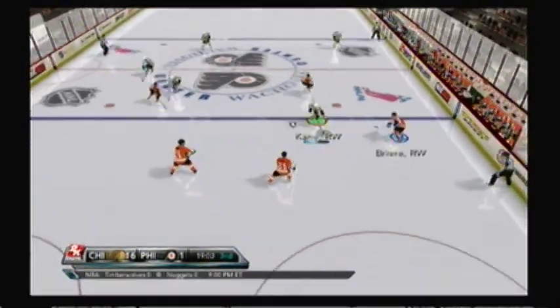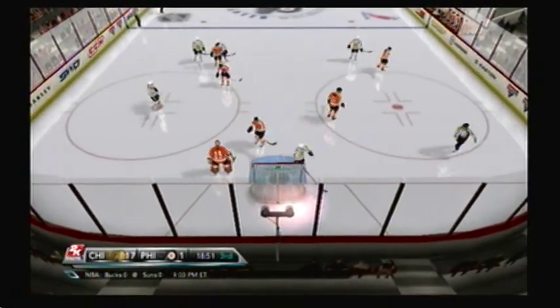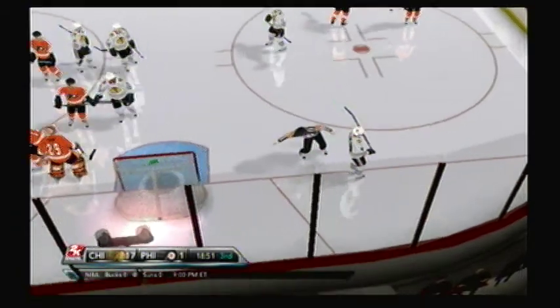Boland wins the faceoff and takes control. Chicago goal. Kane. Goal! They score on the outnumbered attack. The defense just couldn't stop them.